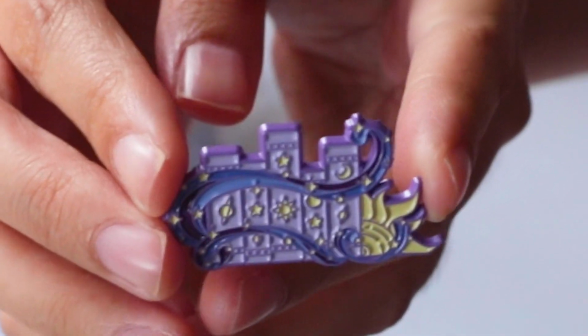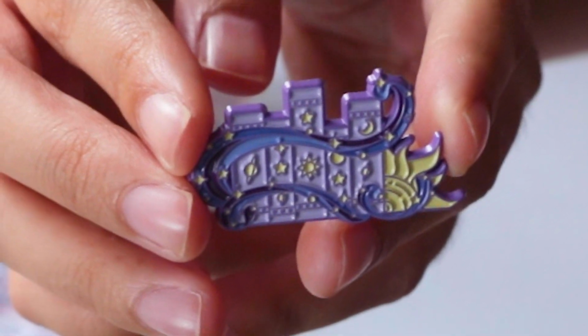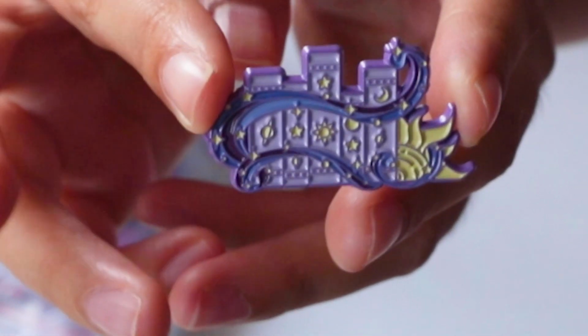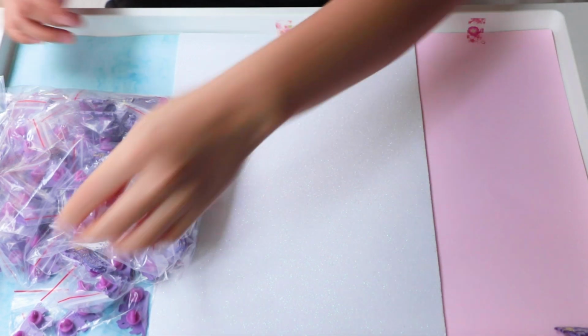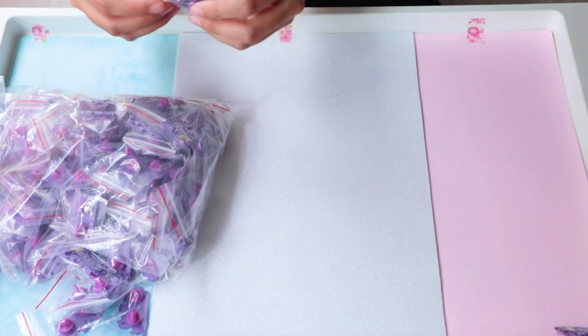This one is probably going to be a standard because the flaw I found was almost invisible. You probably wouldn't even notice it if I didn't say it. So that's good. That's a good start.